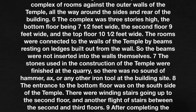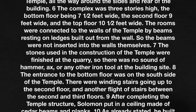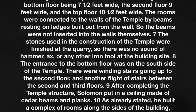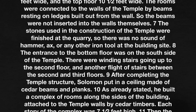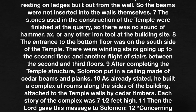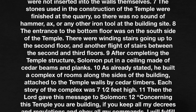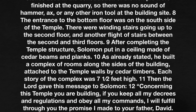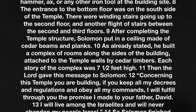The stones used to construct the temple were finished at the quarry, so there was no sound of hammers, axe, or any other iron tool at the building site. The entrance to the bottom floor was on the south side of the temple. There were winding stairs going up to the second floor, and another flight of stairs between the second and third floors. After completing the temple structure, Solomon put in a ceiling made of cedar beams and planks. As already stated, he built a complex of rooms along the sides of the building, attached to the temple walls by cedar timbers. Each story of the complex was 7.5 feet high.